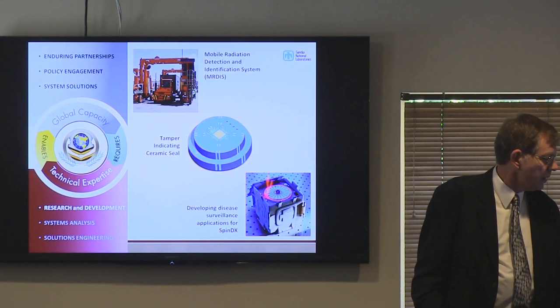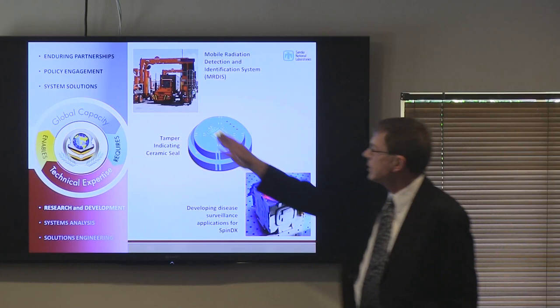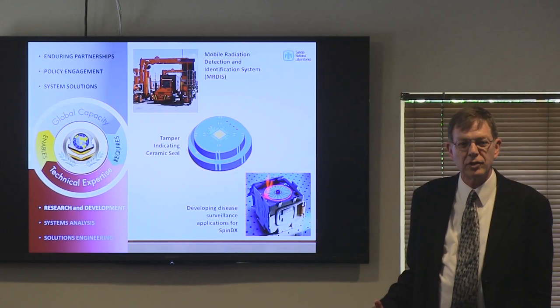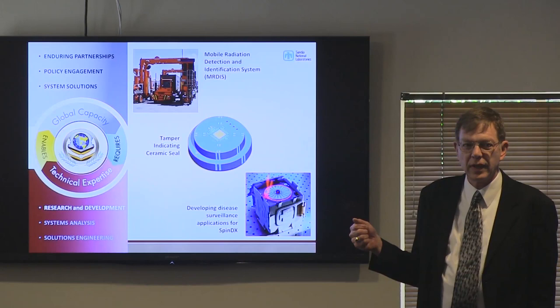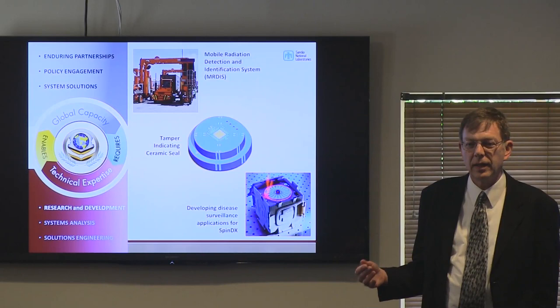From an R&D standpoint, here again, this is a little bit of a repetition, but this device is called a mobile radiation detection identification system. This is a device that Sandia developed, which has embedded in it nuclear detectors of what we call a smart design. If you're just measuring a radiation signature as you would with a simple Geiger counter, you run into a risk that there are a lot of materials that have a radioactive signature. These can be things like fertilizer, like kitty litter, like certain kinds of ceramic materials. And if you're triggering on every one of those, then you're going to be really disrupting commerce.